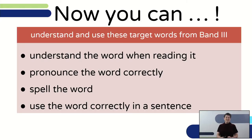now I can understand and use these target words from band 3. Now you can understand the word when you read it. Now you can pronounce the words correctly. Now you can spell these words. And now you can use the words correctly in a sentence.